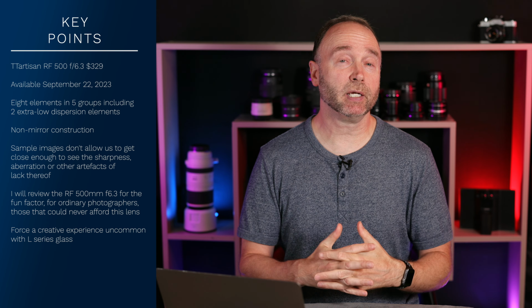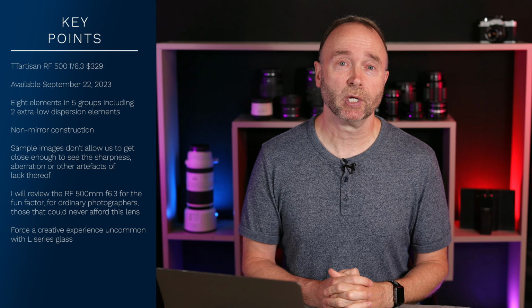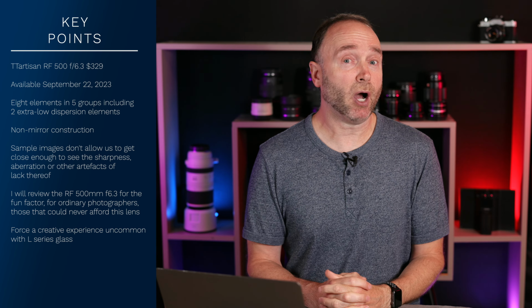If you purchase the Canon EOS R50, R7, R10, or even the R100, and if you purchase the R100, my apologies, you might be thinking that this $329 lens might be great paired up against these cameras. Well, TTartisan doesn't say it won't work with these lenses, but they do say it's designed to work with full-frame cameras. So this isn't a review of that lens because I don't have it.